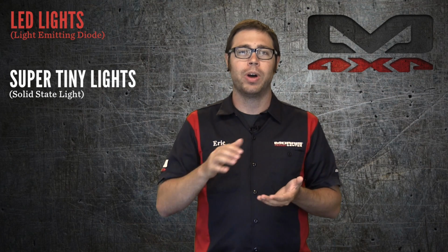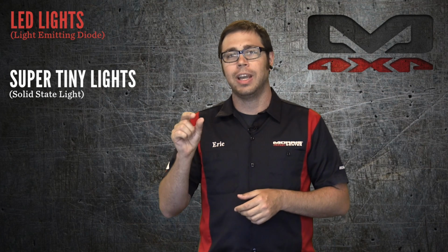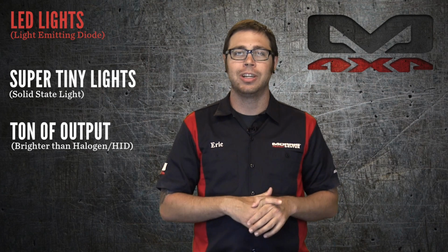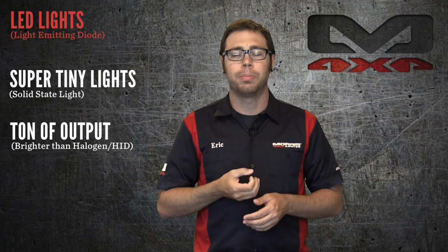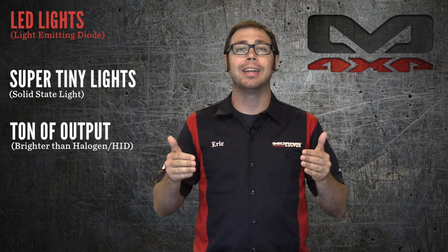And you know, the reason why you see all these cube lights that are so tiny is because those LEDs don't take up a lot of space and they have a ton of output. They are way brighter than halogen, way brighter than HIDs, and typically they're going to come with a type of lens or projector in front of them that really focuses and directs the light, so it amplifies it even more.